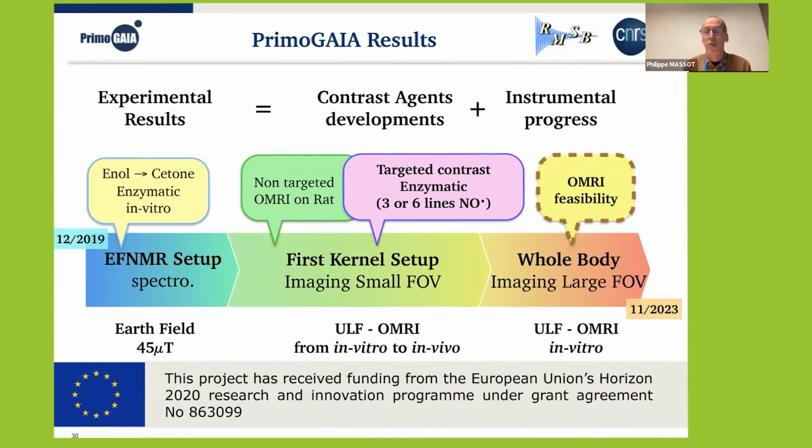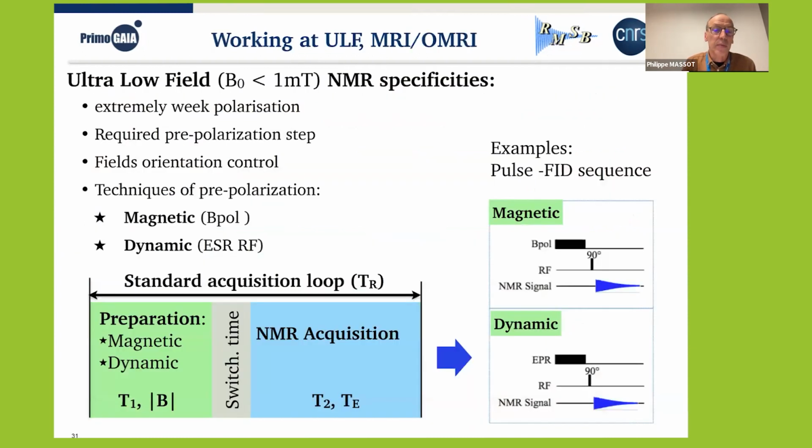You saw it already, as some technical solutions we implemented in it, and we use it for small animal imaging. We want to use MRI on living animals and to do some targeted contrast with enzymatic activities. The last step, which will come at the end of the year, is the MRI feasibility with the whole body system. I will talk about it at the end.